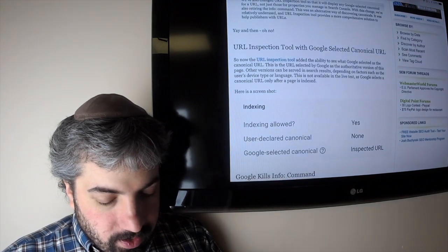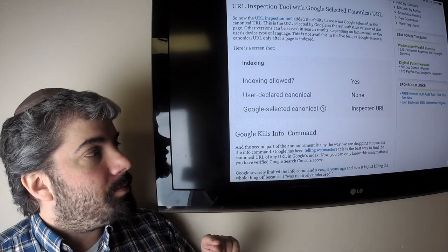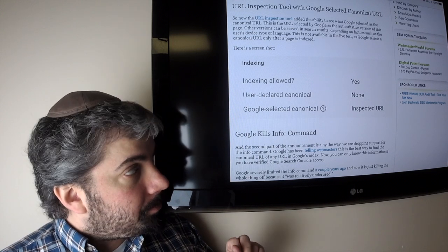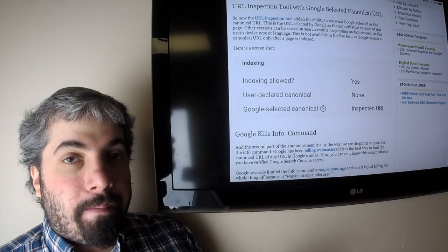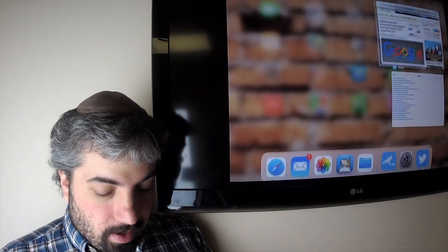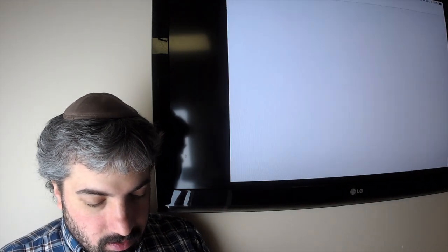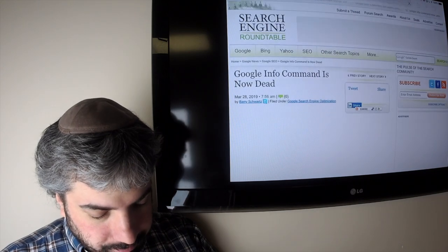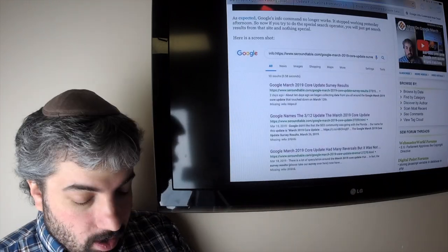They said it was a very underused feature. They added it to the URL inspection tool, which means that you need to have verified access to that domain name in order to see what Google selected as a canonical URL. So if it says the inspected URL, that means that Google thinks the URL you put in there is the actual canonical URL that Google has selected. It died officially. You couldn't use it starting, I believe it was Wednesday afternoon. It stopped working, and I'm not even sure what comes up. Just random stuff from that domain name comes up now when you put it in.